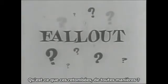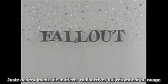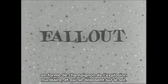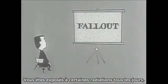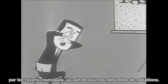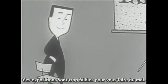What is this fallout, anyhow? Just bits of radioactive matter that fall out of the mushroom cloud of the nuclear explosion and settle on the ground. These bits of matter can be dangerous. You're exposed to some radiation every day, from cosmic rays or other natural sources of radiation. These exposures are too small to hurt you.